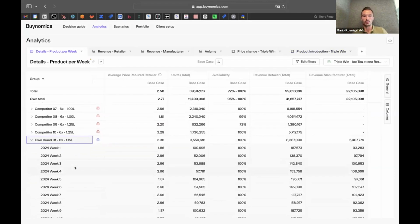Now, of course, the main questions are, what is the right price? What is the right portfolio structure? What is the right promotional offering that you put in place? And you would like to see the impact on all of the KPIs, including units being sold, market share, the revenue of the retailer, and also, of course, the revenue of the manufacturer. And combining all those levers and those KPIs in one view and in one single source of truth as an analysis is really one of the core strengths of Buynomics.